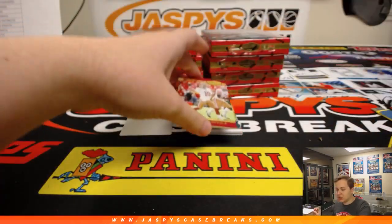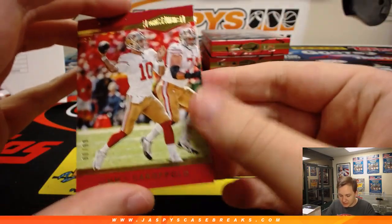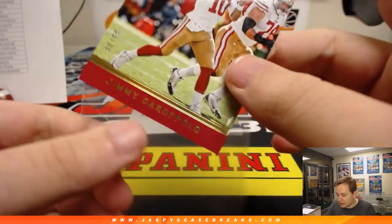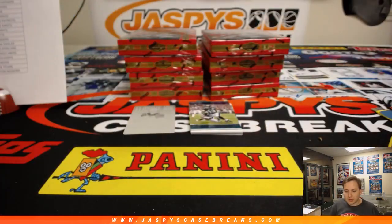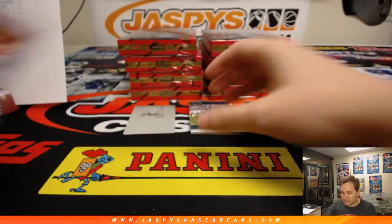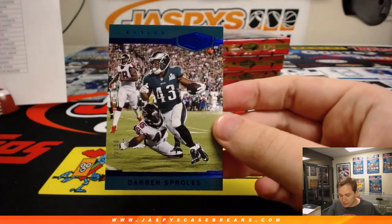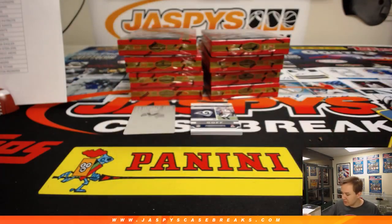All right, we got Jimmy Garoppolo. Is he slated to come back week one? That's 80 of 99, Jimmy Garoppolo for San Francisco. That is Mike Hasselman. Darren Sproles, numbered to 50, Philadelphia Eagles, Matthew G.